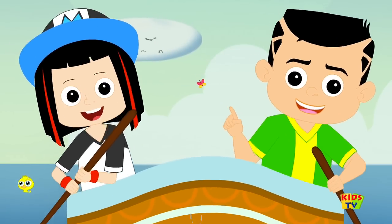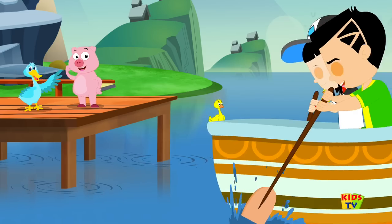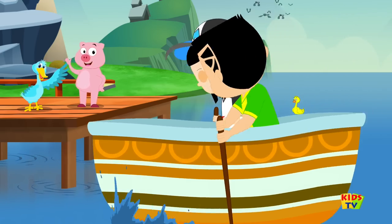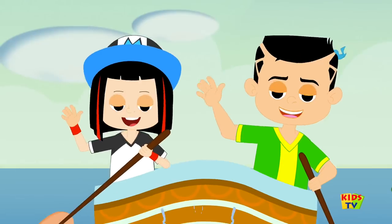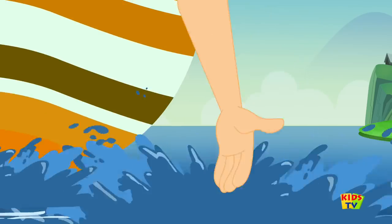Row, row, row your boat gently down the stream. Merrily, merrily, merrily, merrily, life is but a dream.